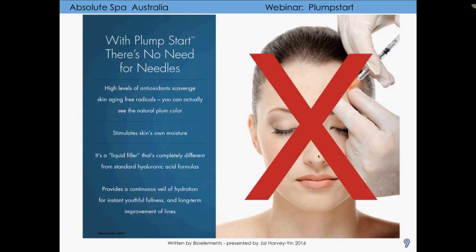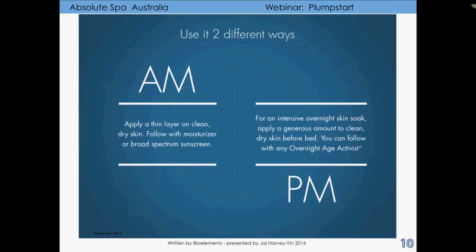Okay, moving on. So how to use it and how to recommend it. We're going to recommend that clients can use it in the morning on a clean, dry skin, followed with a moisturizer or their broad spectrum sunscreen, or both, depending on their moisture levels. You might find that with Plump Start, they only need their sunscreen, but each to their own. Please notice that we need the skin to be dry. So if they're going to be using a toner or a tonic, they should make sure that the skin's dry beforehand. The reason for that is that we don't want to dilute the potency of the Plump Start concentrate. Remember that it's a highly concentrated formulation that we don't want to dilute with the toner.